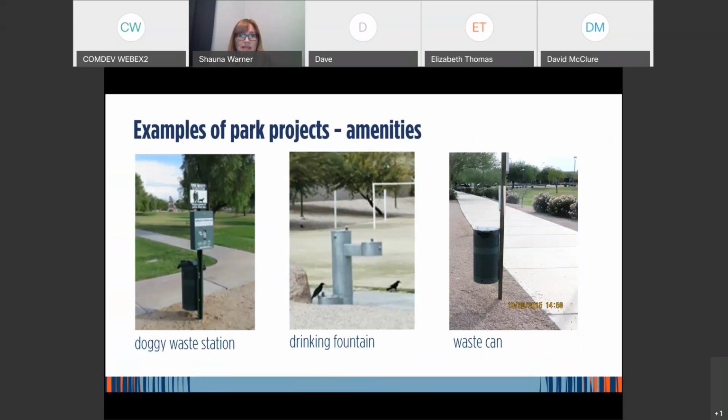And again, these are just examples, so don't feel you have to fit into one of these boxes. If you have an idea for your park, then schedule that meeting with Dave and he can come out and talk to you and see if it's something that they can make happen. So here's a picture. If you feel like your park needs another dogway station, for example, that's something that one of our neighborhoods did. Also, drinking fountains, depending on how many you might have there. Waste cans again, and those can look very different depending on your park and the style of the park.